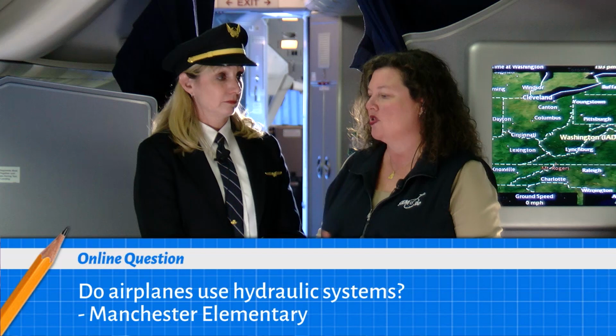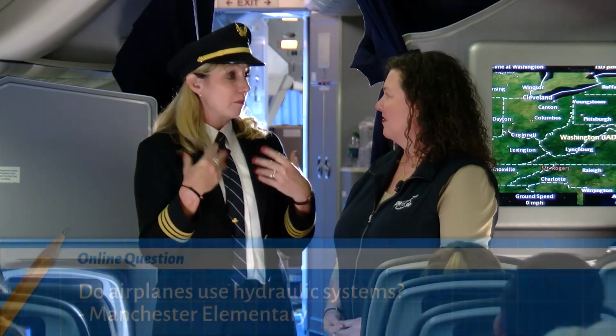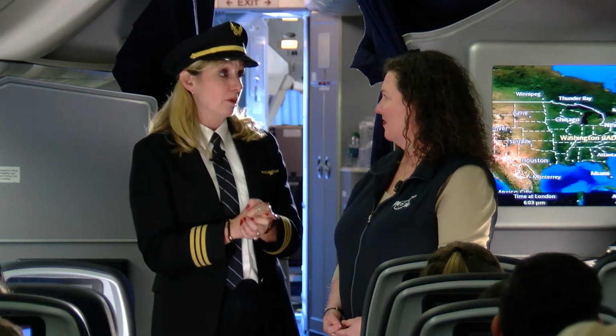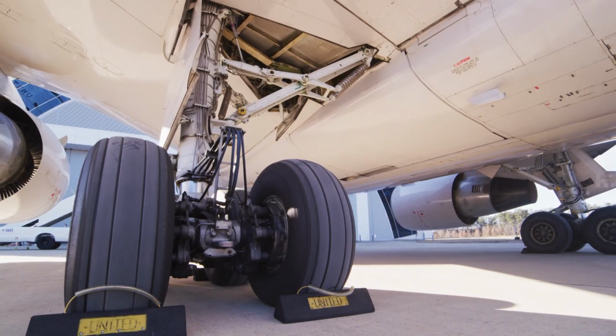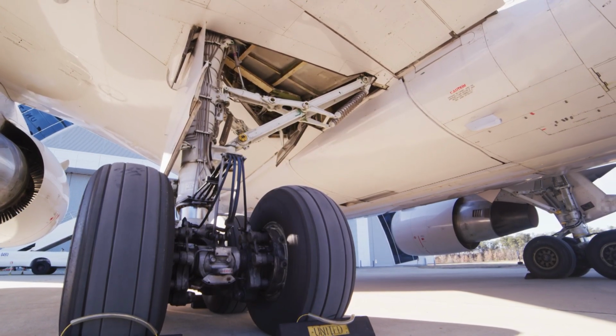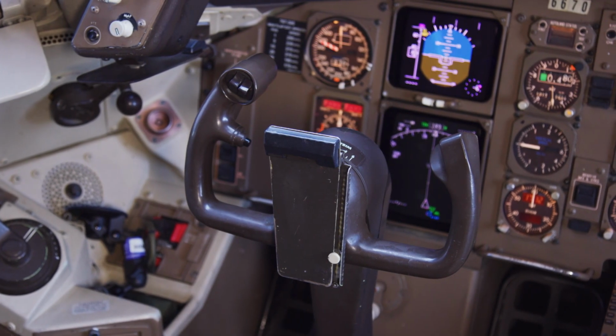Do airplanes use hydraulic systems? Airplanes do use hydraulic systems. Each airplane is a little bit different, but most airliner type airplanes use hydraulics for things like raising and lowering the landing gear, operation of all the flight controls, brakes, steering the airplane.